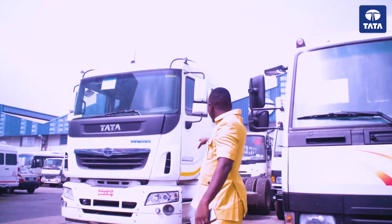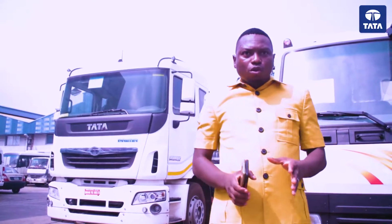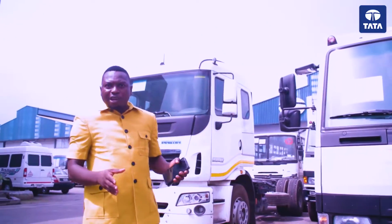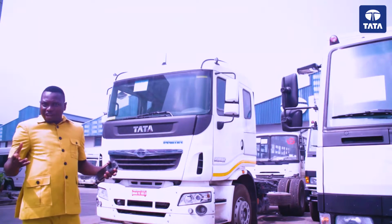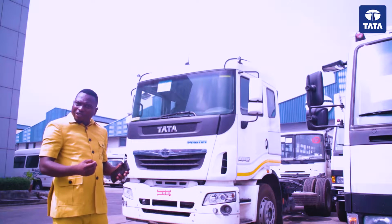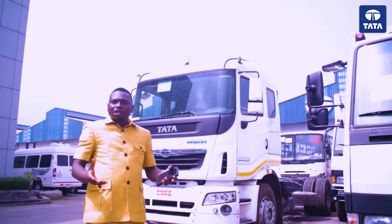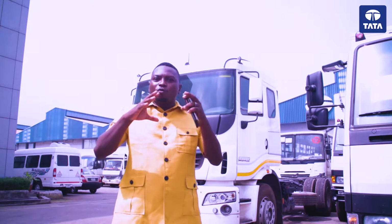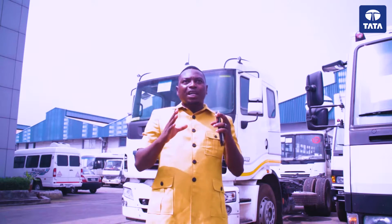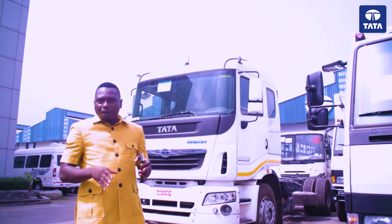This is a TATA Prima. This is 2428. This is about a 30-ton truck, and as I explained, we are more flexible when it comes to design at the back. So most of our customers for this are quarries and construction companies. We urge everybody to patronize TATA because of the quality of the product that we are putting into the market. TATA Nigeria is one of the best truck sellers in Nigeria as of today.